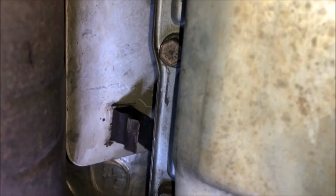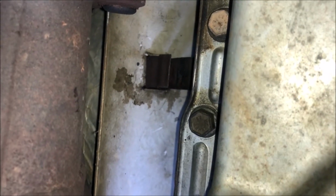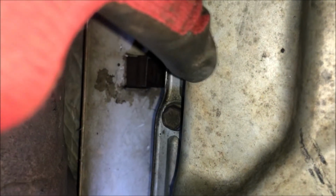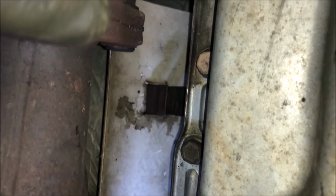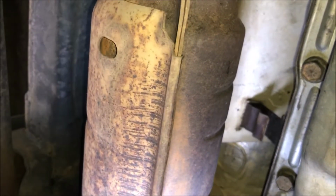Before I close the video, this is just another case of taking your vehicle to a mechanic that isn't qualified or isn't reputable. This is a shield that is actually bolted to the side of the transmission, and it clips into where the pan attaches to the transmission. That way it protects the transmission from getting extra heat from this catalytic converter.